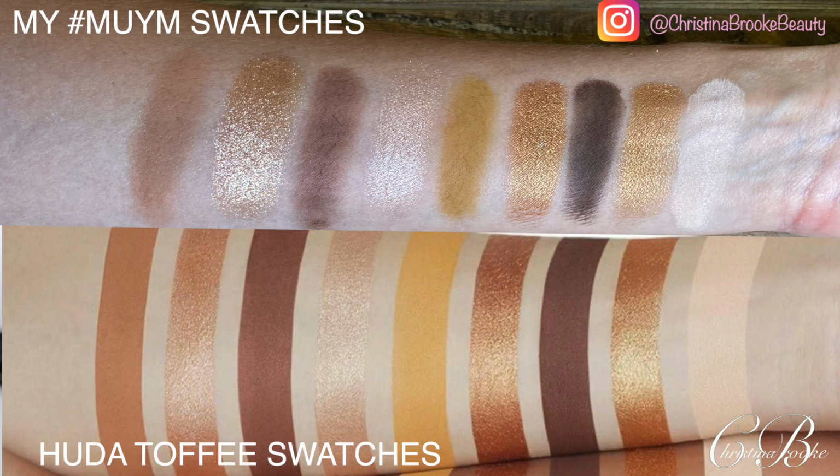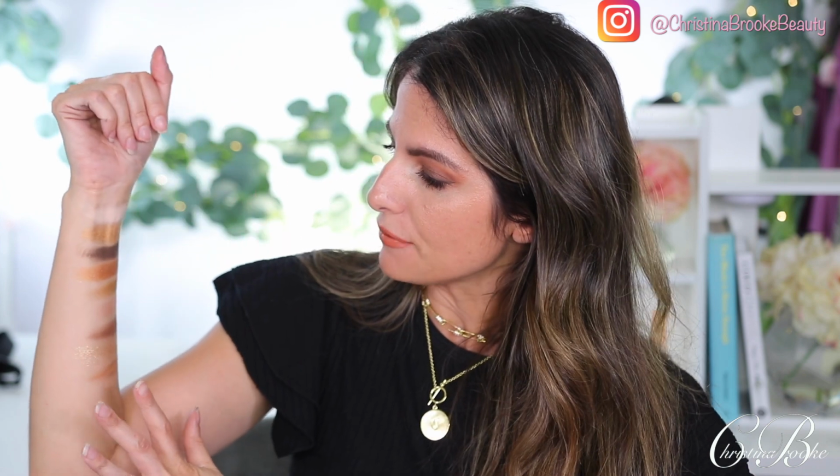Like, if it was between these two, personally, this one makes more sense for me than this one. The problem with this one for me personally is I feel like there's not as many blending shades as I feel like there are on this side.